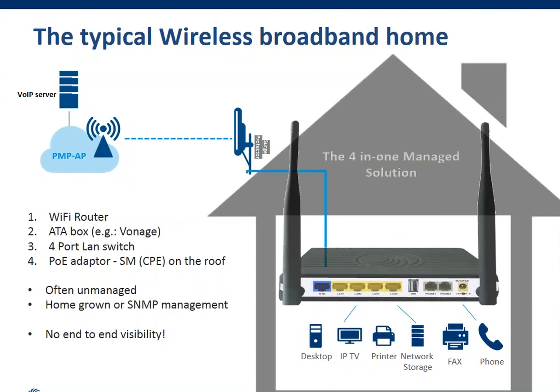And that is why we introduced the R200 and the R201. The R200 and the R201 combine 4 of these functions: the PoE adapter that supplies power to the SM on the roof, the ATA box that supplies voice over IP function, the 4 LAN ports, and the 2 SSX ports.